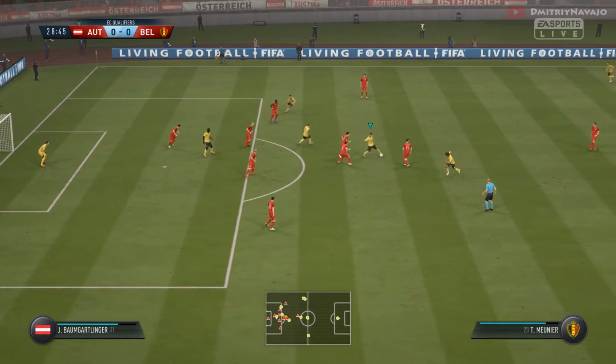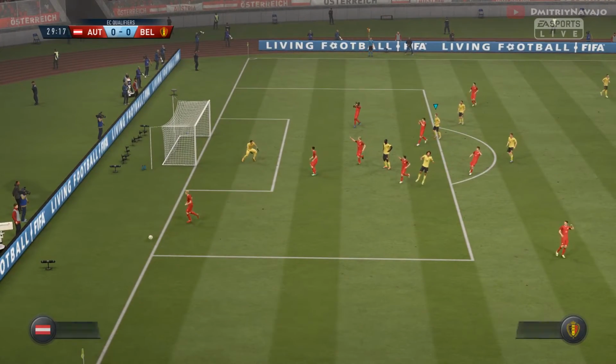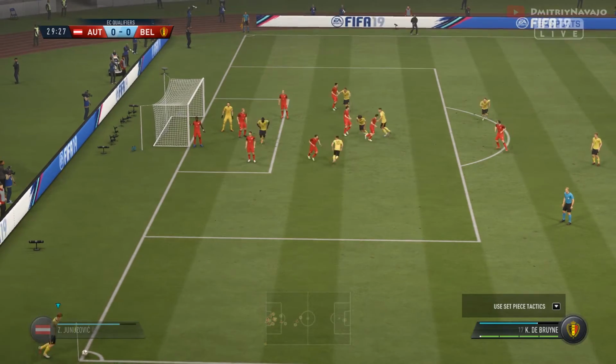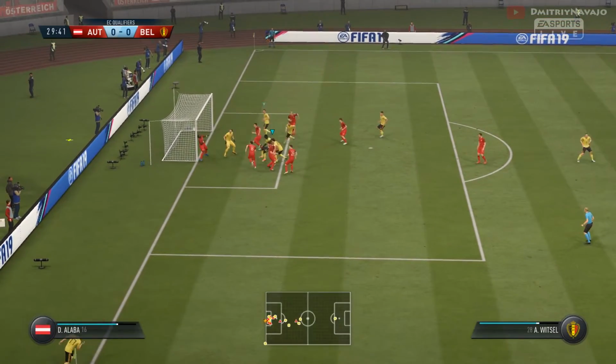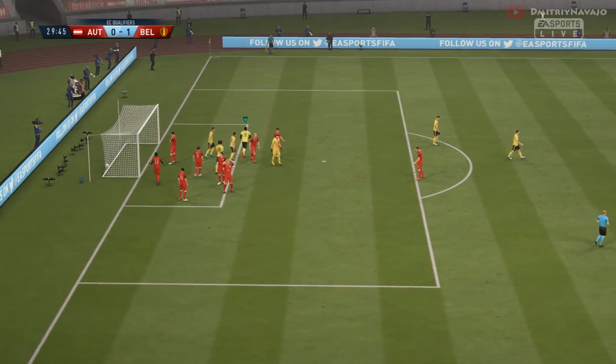Thomas Meunier. Axel Witsel. Takes on the shot. Oh, saved by the goalkeeper at full stretch. And it's out. For a corner. De Bruyne's corner. Lukaku! That's a gift for them. It's an own goal.